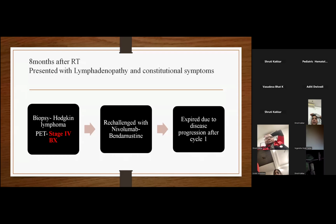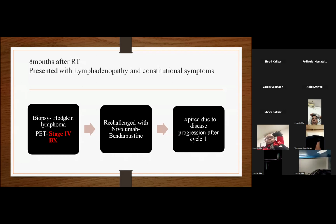But 8 months after receiving RT, he again presented to us with lymphadenopathy and constitutional symptoms. Biopsy of the lymph node was suggestive of Hodgkin's lymphoma. This time, PET scan showed stage 4 BX disease. There was extensive disease involving multiple nodal sites as well as bone marrow. He was rechallenged with nivolumab bendamustine, but since the disease was so extensive, due to the heavy disease burden, he ultimately expired after the first cycle of nivo bendamustine. We were not able to salvage him even after giving nivolumab bendamustine because his disease was very extensive.